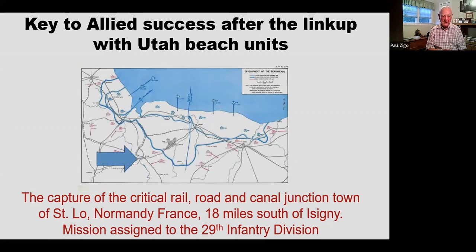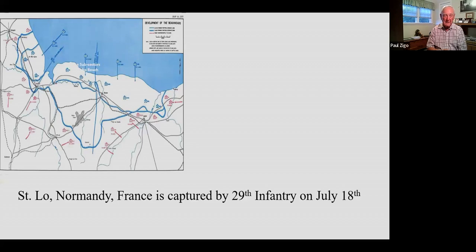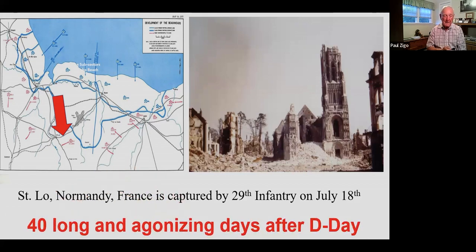And here's a picture of where Saint-Lô is located. So what comes about? Saint-Lô, Normandy, France, is captured by the 29th Infantry Division. Take a look at the date. Picture of Saint-Lô as the American units entered into it. 40 long and agonizing days after D-Day.